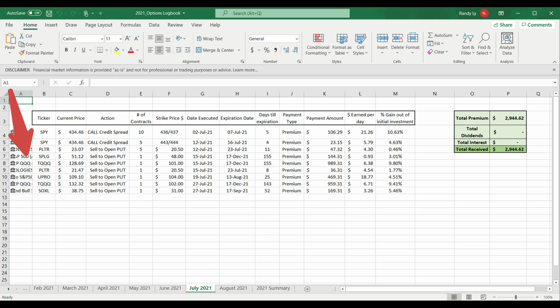So I sold opening put SPLG. So I sold a cash secured put on ticker symbol SPLG. And that's really most of the trading strategies I've been doing. It's just credit spreads and cash secured puts. It could either be a call credit spread or a put credit spread.